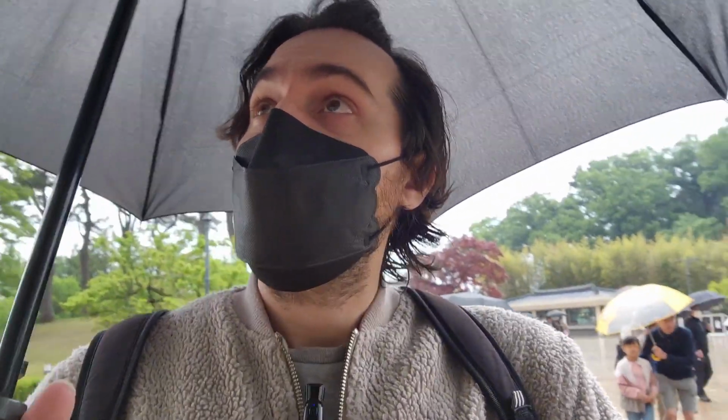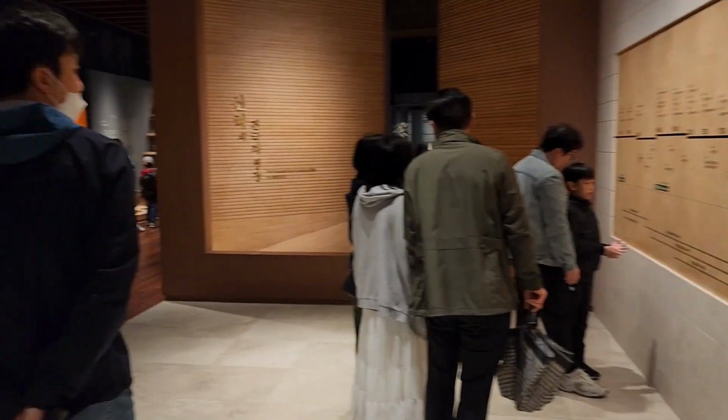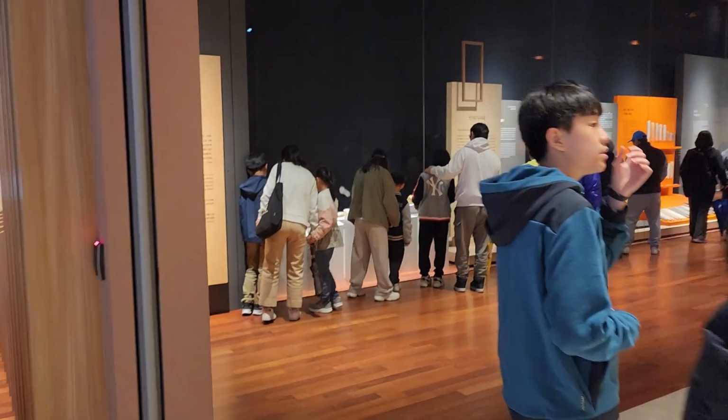And now we're going to head into what I only assume is the main museum. This is the Shilla History Exhibition Hall. So let's take a look at the history of Shilla. So we are allowed to record. It is a bit loud, so hopefully you guys can hear me, but I did learn the name of Shilla.